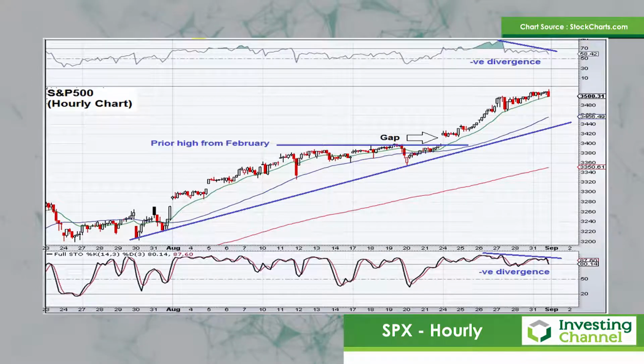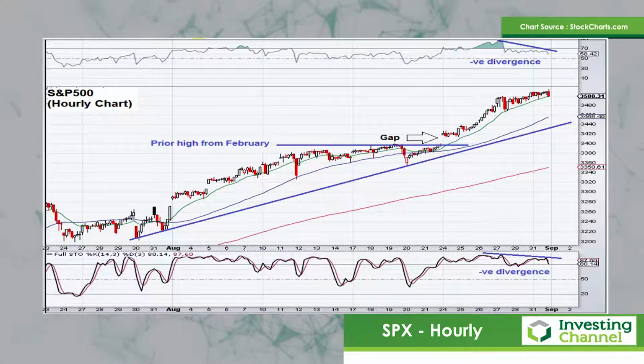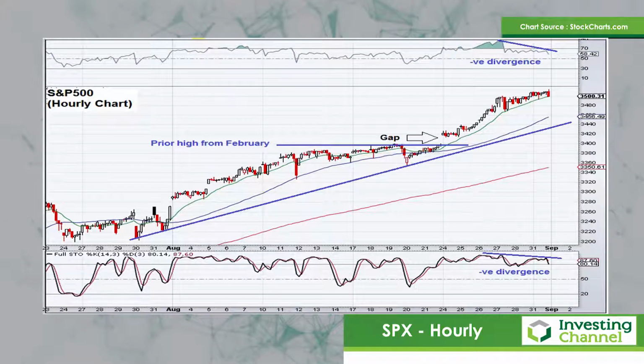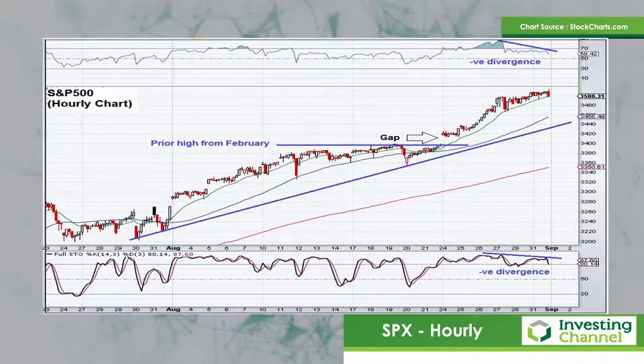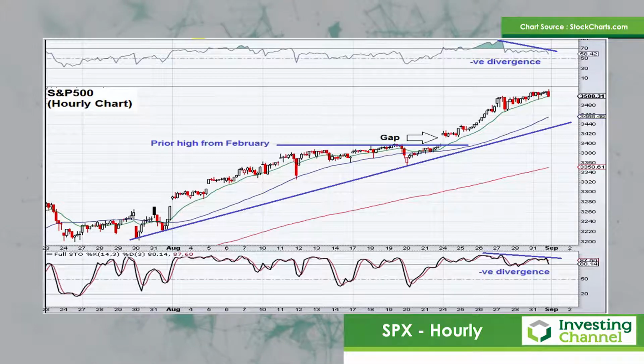So you can see that the market did break out through that 3,400 region that I've alluded to. It actually gapped out through that region last week, which is a bullish sign, and it's continued higher ever since on this hourly chart. The upward trend still very much intact there. The warning signs come in the form of negative divergence that is evident on the RSI at the top of the chart there and on the stochastic oscillator, which is at the bottom of the chart. What those negative divergences indicate is that the market might just be slowing down in terms of its upward trend, and that negative divergence does sometimes precede a pullback in the market.